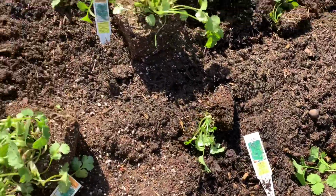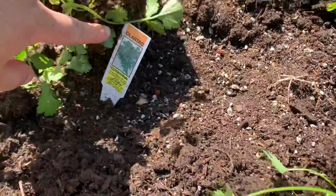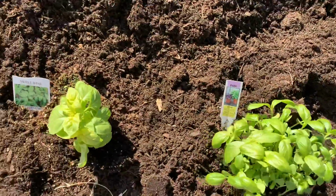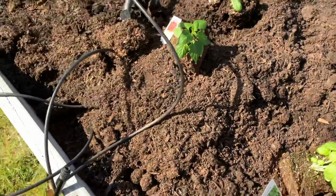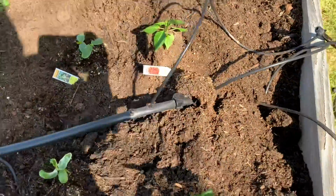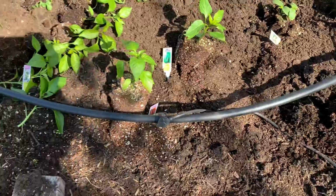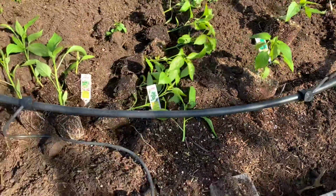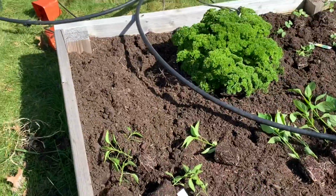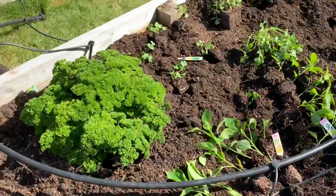I'm trying to keep it in line with the parsley from last year. We have some cilantro, some basil, and the parsley. I accidentally got multiple cilantros, I think, but that's okay because they go well with all those tomatoes and that salsa. And then these are all of the peppers. On the other side of the lettuce, we put a lot of the beans and also the zucchini squash.